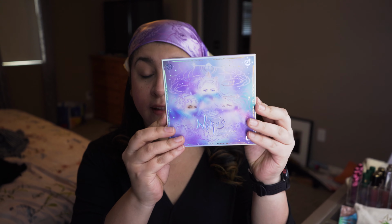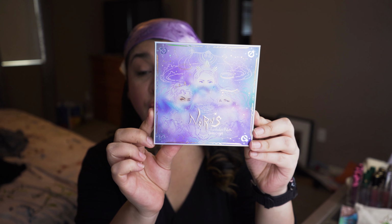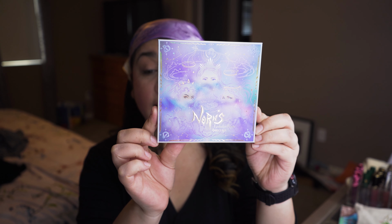The Norns are 3 sisters. They represent the past, the future, and the present, and I think they are similar, in Greek and Roman mythology, to the Fates, as I understand it. I pulled it out of the sleeve, and here is the outside of the packaging of the palette.